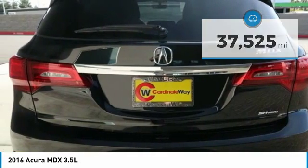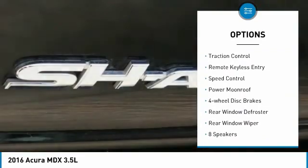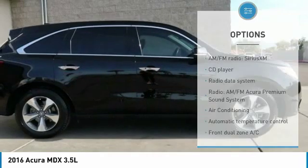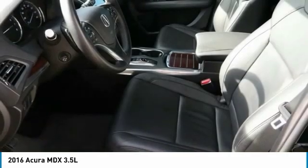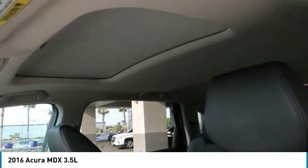Here are some of this vehicle's great options: electronic stability control, power liftgate, brake assist, traction control, remote keyless entry, speed control, power moonroof, four-wheel disc brakes, rear window defroster, rear window wiper. If you like it online, you'll love it in your driveway. Take it for a spin today.